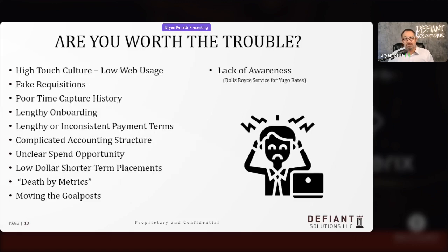So what does that mean? Do you have a high touch culture? How often are your requisitions real? That's a huge issue for many suppliers. How quickly do people get in the time capture? How long and how efficient is your onboarding? Do you have lengthy or inconsistent payment terms? Is your accounting structure overly complicated and difficult to manage? Is the spend opportunity, and this is the big one, is the spend opportunity realistic?